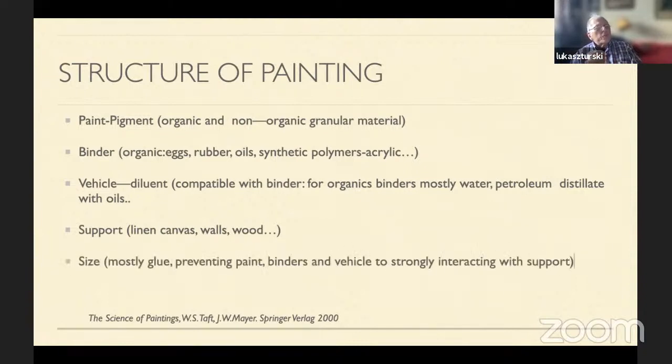Then there is something which is called the size. That is the material, which is mostly glue, which is used to prevent the paint binders and all the others from interacting too strongly with the support. These are chemical compounds, so they might chemically react with the materials out of which the support is made. If we want to prevent unusual consequences, like a painting fading away over time, or changing colors, or dissolving itself over the surface of the support, then we have to use the size which prevents it.